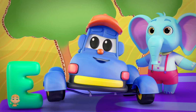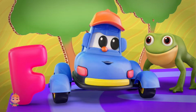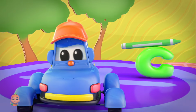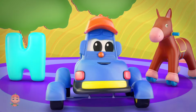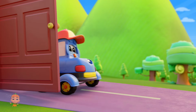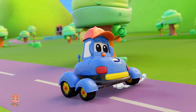E is for elephant, e, elephant. F is for frog, f, frog. G is for green, g, green. H is for horse, h, horse. We love to learn our letters, phonics and sounds.